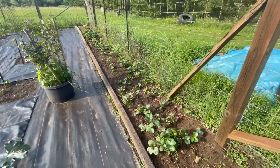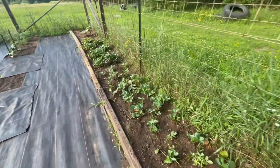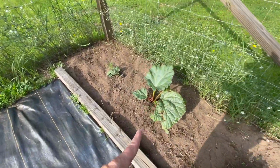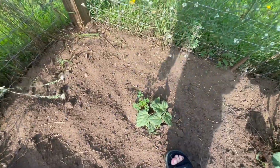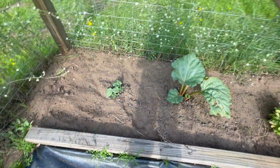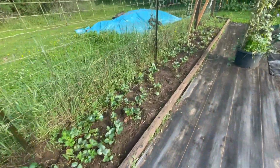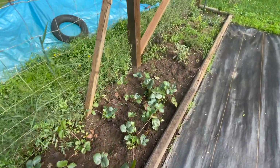Before I forget, I planted all my strawberries along here. This is how many strawberry plants I had. A lot of these were plants from runners from last year. And then here's my rhubarb. I thought this plant was dead. This rhubarb plant looks like it's coming back. It looks like it has a little wood sorrel friend here. So those survived. I'm very happy to report. So all this is going to be strawberries, and they're all recovering very nicely from their transplant.